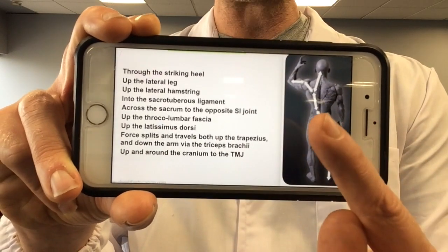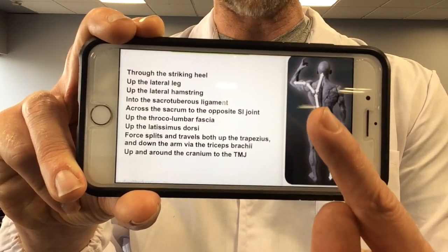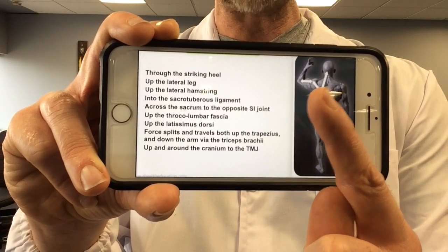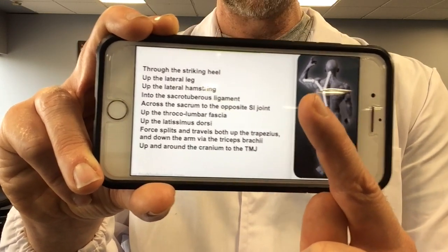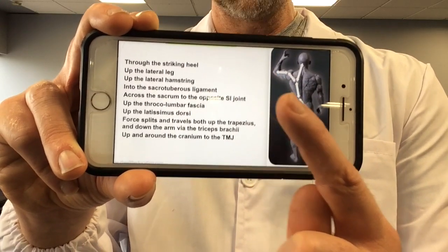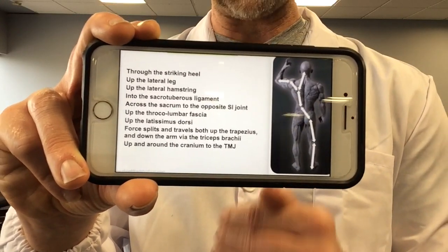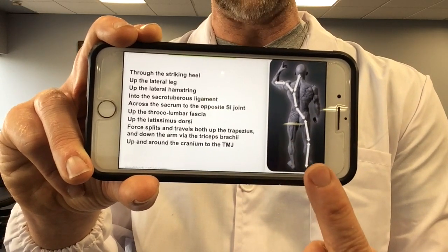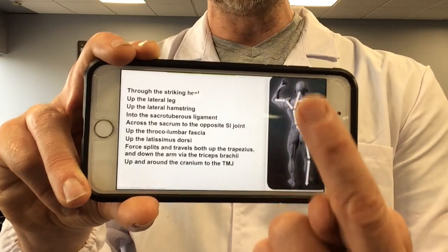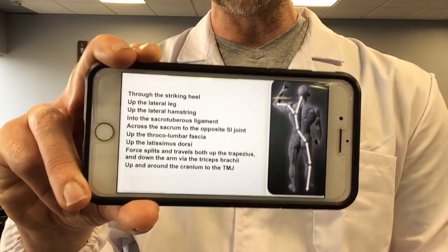And then from that opposite sacroiliac joint, it travels up your lat. And then from up your lat, right at that shoulder blade or that scapula, it splits in two. One path goes down the arm line, and it activates your arm to counterbalance the movement of your opposite leg. And then the other split goes up into the upper trapezius, into your cervical spine, and into your TMJ, which is your temporomandibular joint. Okay? So that's how movement works.